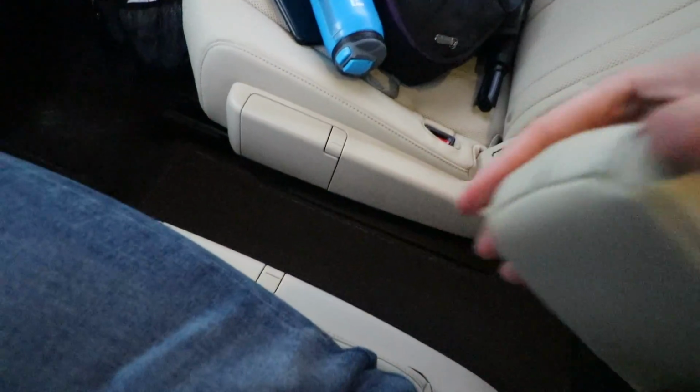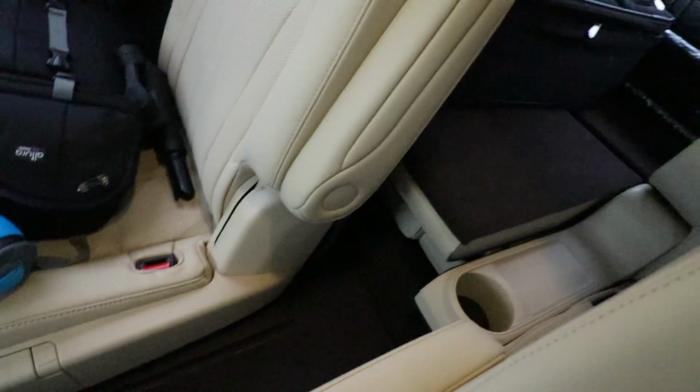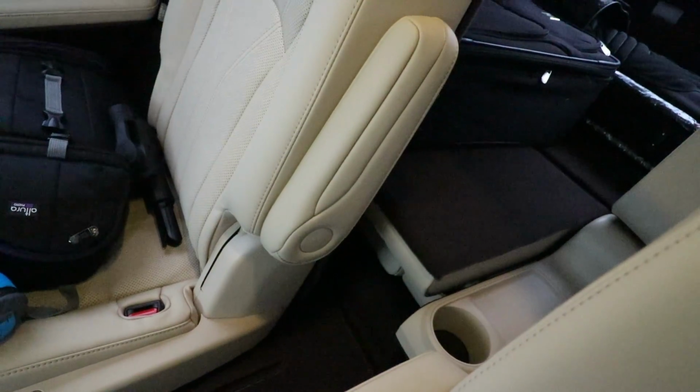No problems with that. And then there's a center pass-through, which can make it a little bit easier to get into the third row if you want, or slide some items through.